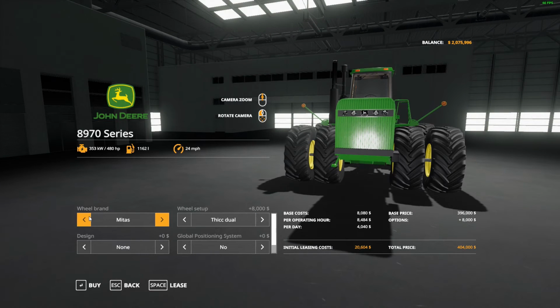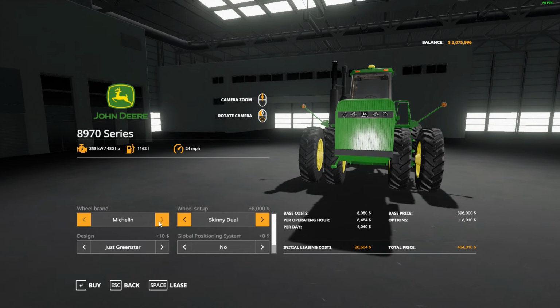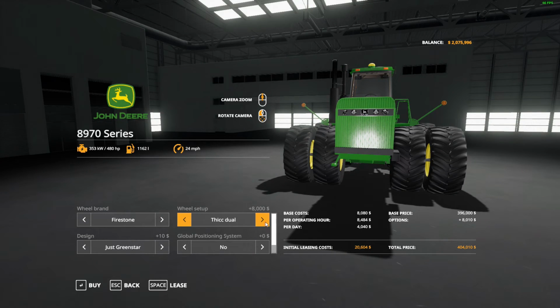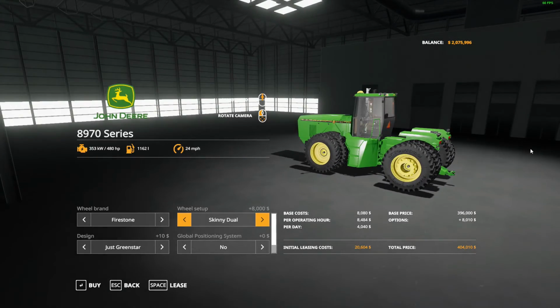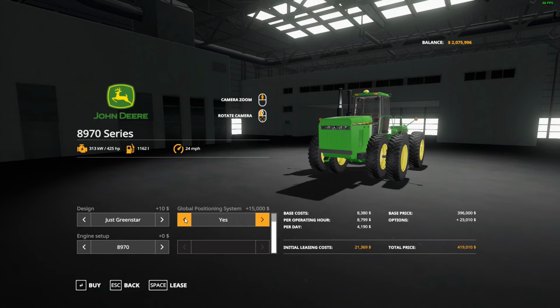For right now, I'm trying to... can we not do what I want to do here? Does this not work? There's no single option? Okay, that's fine. We'll go with the skinny duals. I like this. I want this tractor. I think this tractor is really cool looking. It seems pretty decent, I'm not going to lie. So there's that. And we're going to stay with the 480 horsepower one. Just because. Why not?